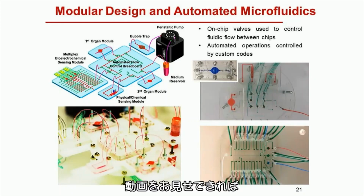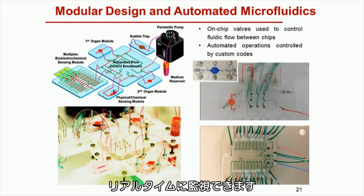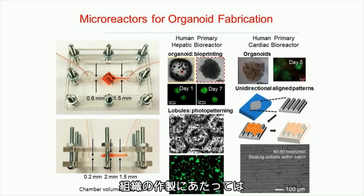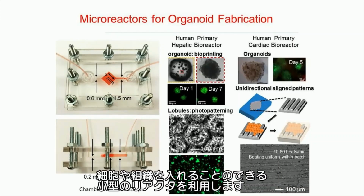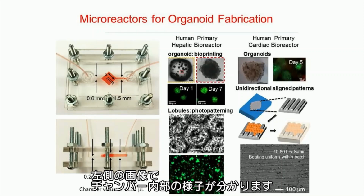Now, if I could show you some videos, you could see how controlled these fluidic systems are. You can open and close valves in a computer-controlled way and be able to monitor things in real time. Now, once you have the right fluidic system, you want to make the right tissues. What we do with the tissues is that we use these small reactors that we can open up and put the cells and the tissues in, and we often 3D print our tissues directly inside these little chambers. So on the left, you see some examples of how these things actually look.